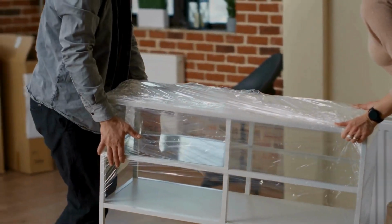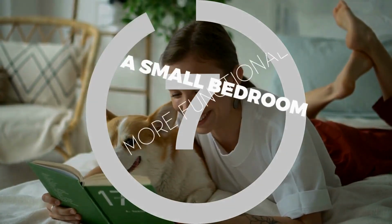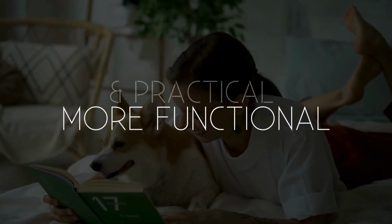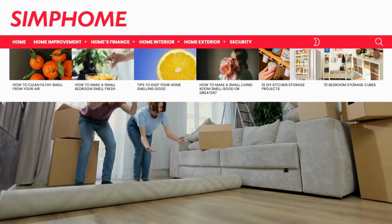Then, you could ask what you should do to use the constrained space effectively. Because of this, we'll provide you with 10 suggestions for making a small bedroom more functional and practical. As always, SimpHome presents you with the list.